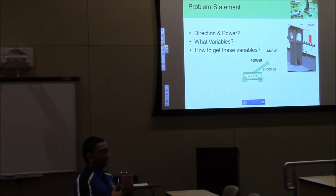This is the kind of stuff you can experiment with right now during summertime. If you can practice with your robot, anything that drives with something that goes up and down, just keep refining that code.